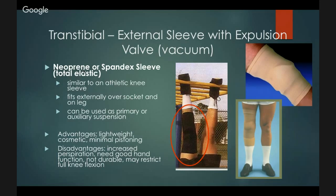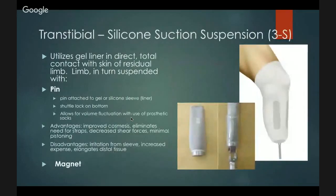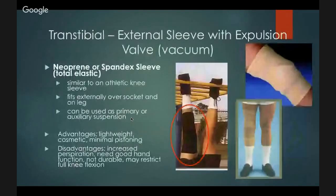The older designs are made from neoprene. I have seen these external sleeves made from gel as well, quite commonly. These days, what is put on is basically a gel liner that fits directly onto the skin, kind of like what we saw here, but without a pin on the end. So it's just a gel liner all the way around. The patient will put on whatever socks they need, fit their residual limb into the socket, and then roll this sleeve up.